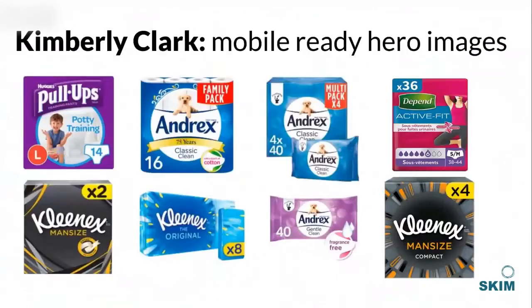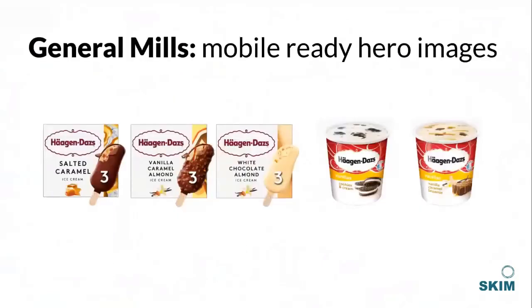Kimberly-Clark, most of their products are square, so in some ways they had it easy, because you can optimize Kleenex and Andrex by just cleaning up and decluttering the pack and making it really easy to see the size on the front of pack. But good work nevertheless. General Mills, imitation is the sincerest form of flattery. It's an exact copy of our Magnum packaging. Haagen-Dazs is an exact copy of our Ben & Jerry's, taking the lids off. They've seen it's worked for us. It's working for them, I'm sure, too. Otherwise, they wouldn't be doing it.